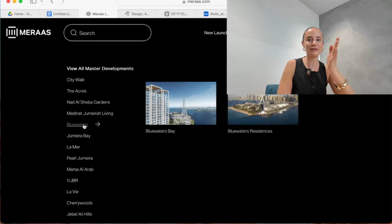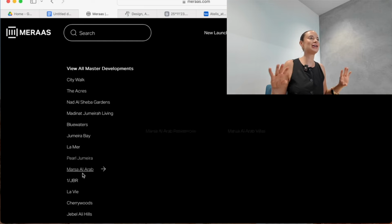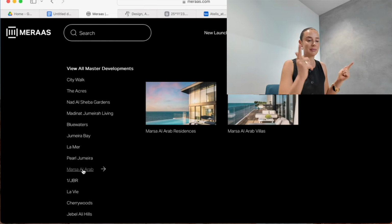Oh my gosh, I went down there for lunch the other week. One of my favorite places in Dubai. Stunning. It feels like you're in Europe. It's low rise. It's fantastic. Again, it was another community created by Meraas.